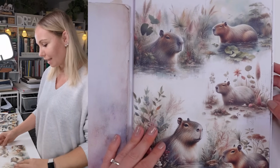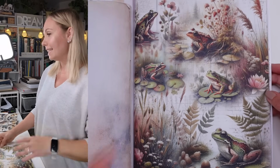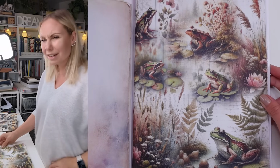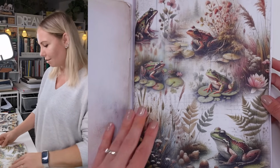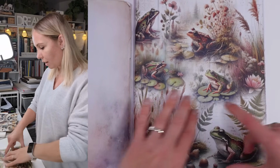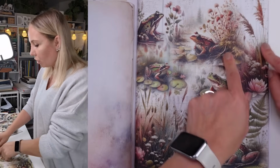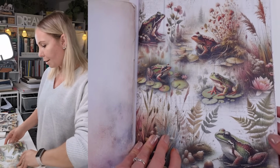So same for this animal, I couldn't resist that face. Honestly, I couldn't. This is Lucas's idea, actually. He told me about the frog, and I was like, frog? Really? I was resisting. I was like, oh, I don't know about it. Oh, but it's so gorgeous, so gorgeous. I love it. And you have the bigger ones, you have tiny ones for ETCs. Again, you have mix and match. You can just decide about the project.